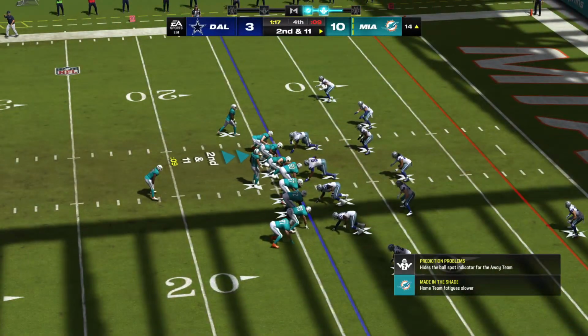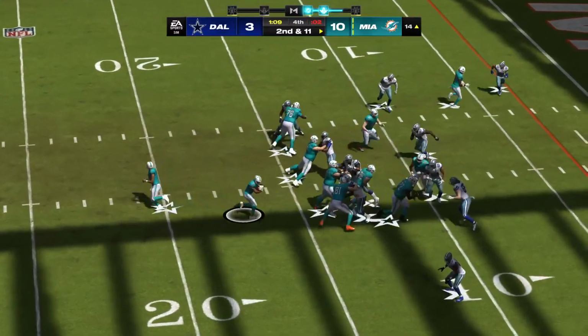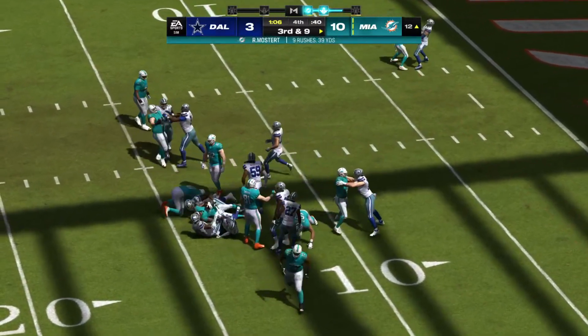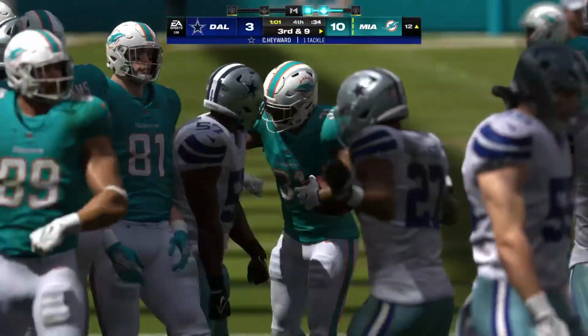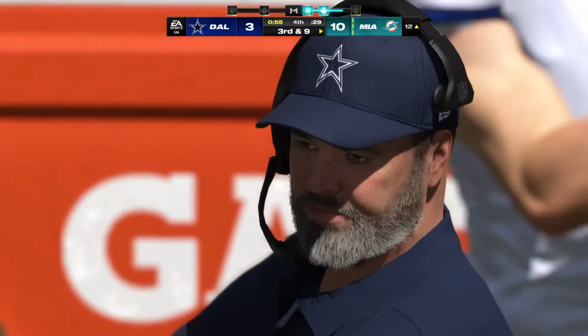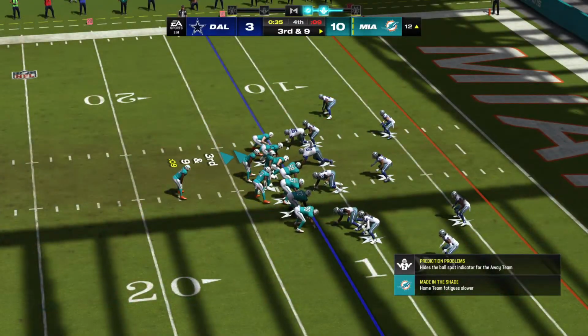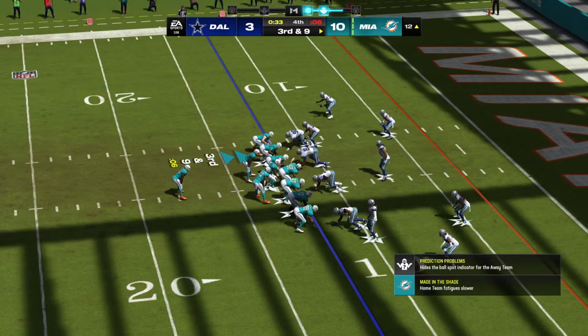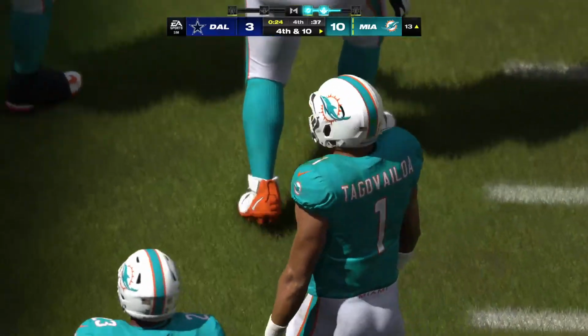The 14-yard line, 2nd and 11. On the handoff, this is Mostert, and he'll find his way down right around the 12. I like it. I like the call. Still an opportunity to run the football and chew up a little more time off the clock. Down to a knee goes Tua, and that should just about do it.